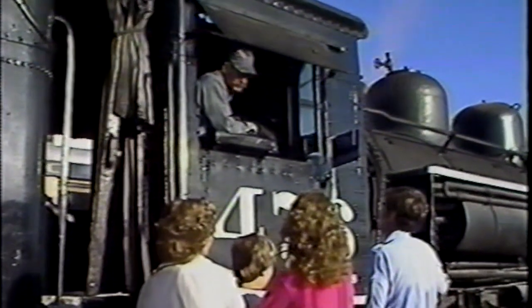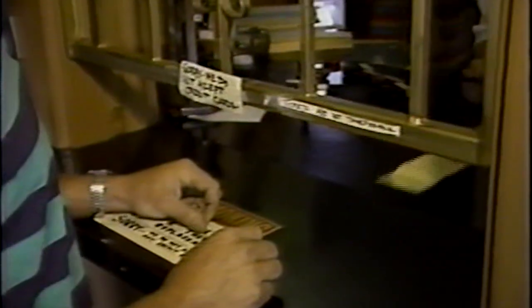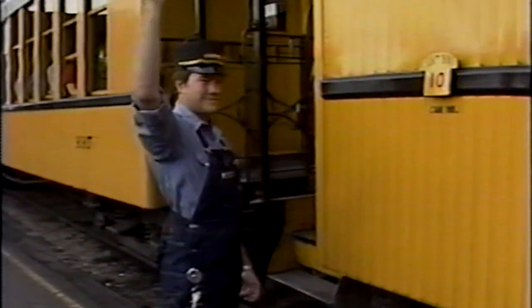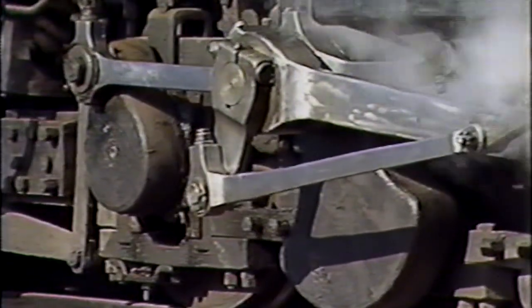Some passengers are swapping talk with the engineer and the fireman. Others are hurrying to take their assigned seats. Now the conductor makes a final seat check. A few standby passengers who are waiting for an empty seat or two grab their tickets and climb aboard. The conductor gives the high sign. All aboard! The engineer gives 2 blasts of the whistle, eases the throttle open, and we're rolling.